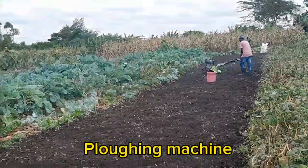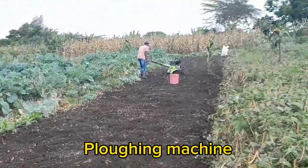This is the plowing machine. It is used to combine the soil with the compost manure.